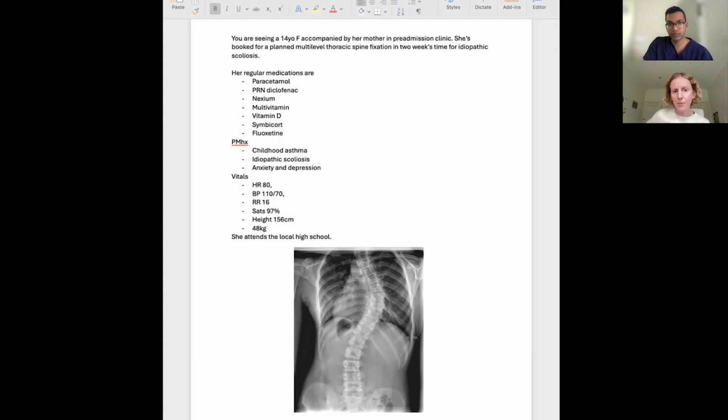I noticed that she's on paracetamol and diclofenac as well. So it would suggest that pain might be an issue. I'd want to clarify if she takes them for the scoliosis and if she's on any other medications for pain or has been, and in that case, how often she's needing to take those things. And also I would want to know if she's had any previous surgery for the scoliosis.